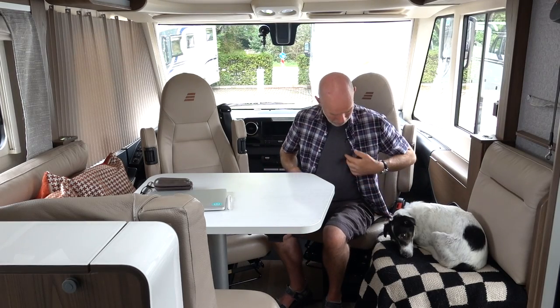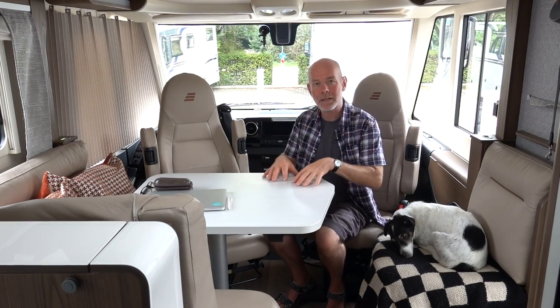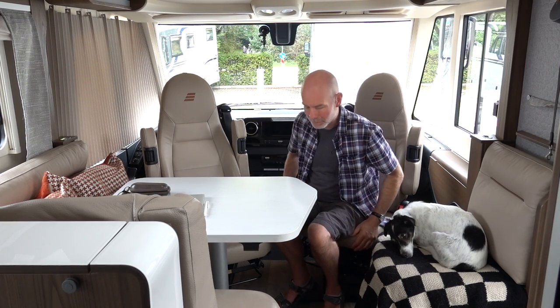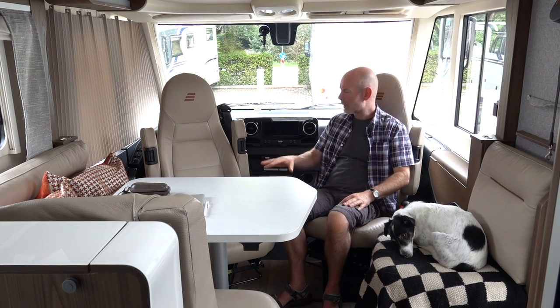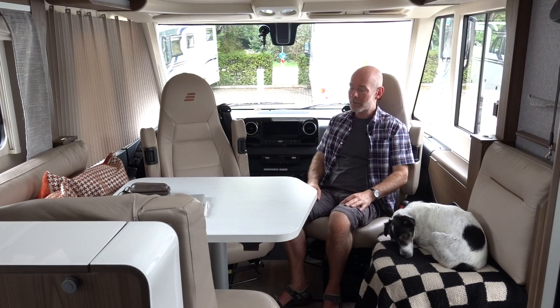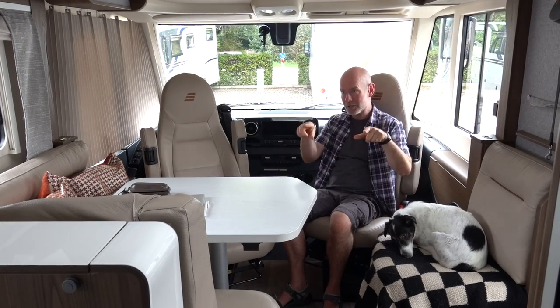And you're going to be perched on the edge of your seat to eat your meal. But other than that, it's pretty good. It's your pretty standard A-Class lounge area. A little bit compact here at the front, bit of knee clashing going on. But really, nothing else to report. I'll obviously cover the lighting in the nighttime section of the video, so let's talk about the kitchen.